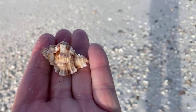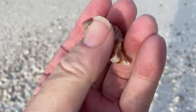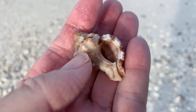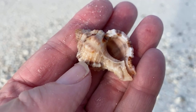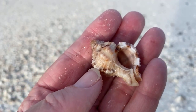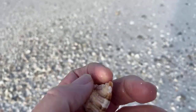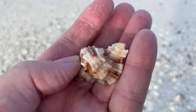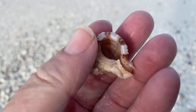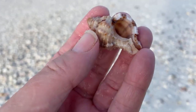Just as I was saying that, look what I found. Beautiful apple murex. That is so cool. Just there it was, upside down. Sometimes, especially if they're buried, they look like an old broken shell. You don't know what it is. These murex can be deceiving sometimes. Well, how about that?